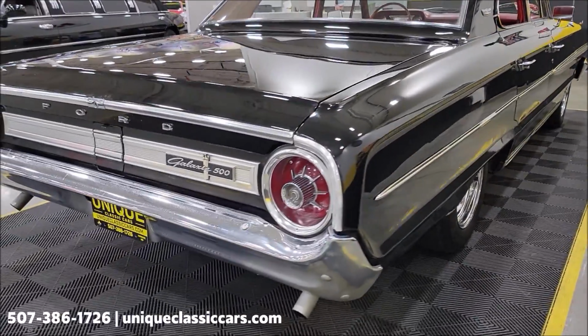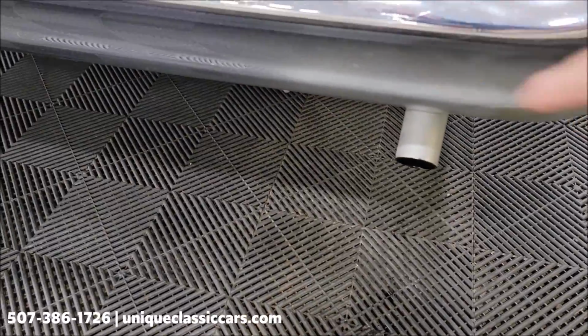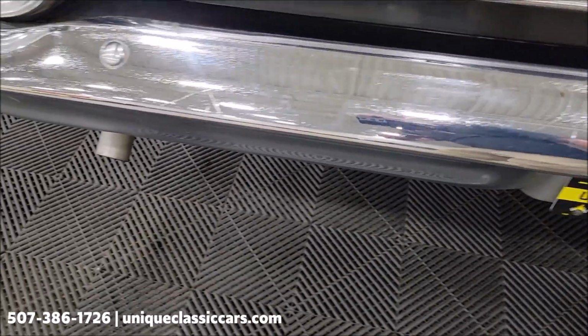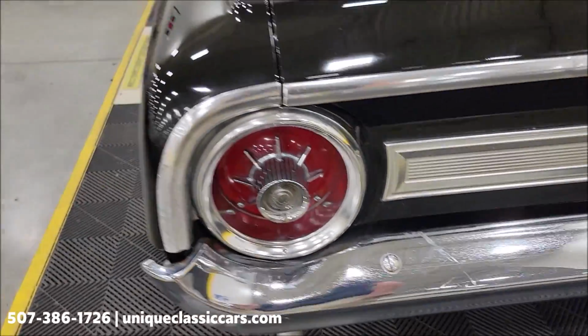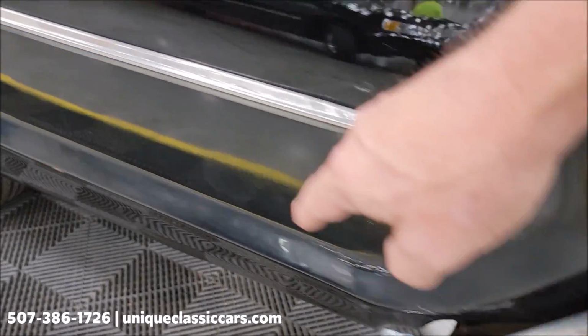Let you take a peek at the chrome here on the rear of the vehicle. Also does show its age a little bit here. A little bit of pitting on the top. But again, condition of this one, get in and drive it. Have some fun. Looks like there was a little bit of previous work back here, I noticed also.